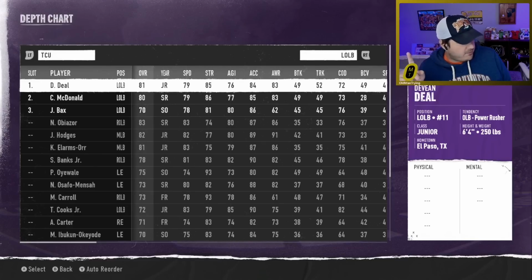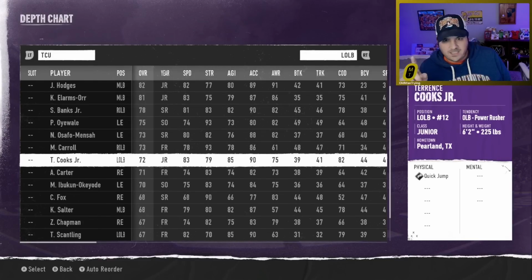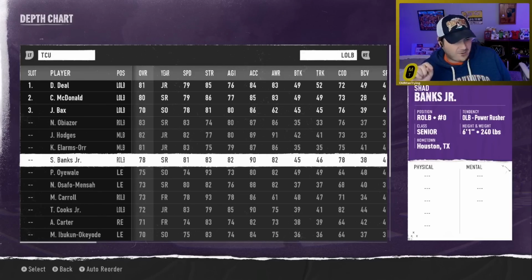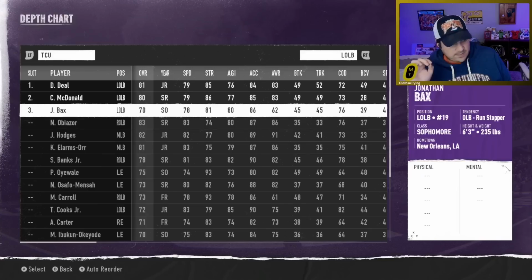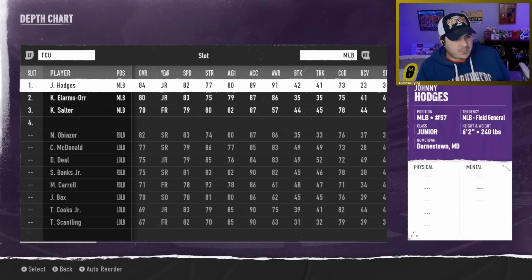There is one unfortunate note down here. Cooks, the silver quick jump, did transfer to, I had it written down, there it is, to Texas State. So you hate to lose the guys that already have the abilities you really want, like quick jump, but it wouldn't shock me at all to see Deal have it next year.